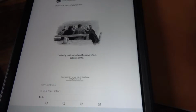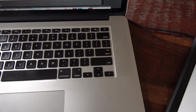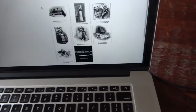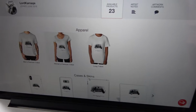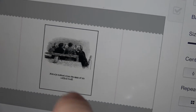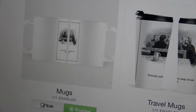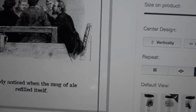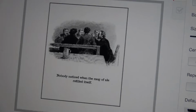So then I put it up here on Twitter, and I also add the designs to Redbubble as shirts and mugs, which is what I was doing here. So you can click over here on the design, and you can see what it looks like on a t-shirt. Actually, as I was filming that image, I decided to make a quick change to it. I think that some of the white ones look better with a border around it, so as you can see, that one actually ended up as a mug. And I can go over here and make a travel mug now, because why wouldn't I make a travel mug? Who wouldn't love a travel mug? Nobody noticed when the mug of ale refilled itself.